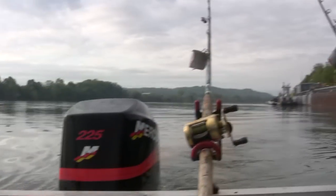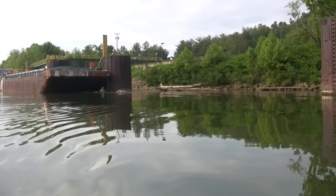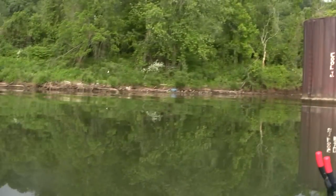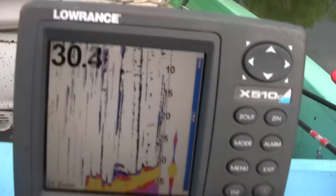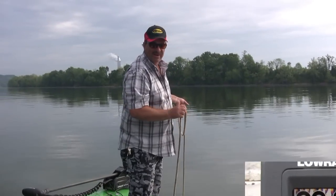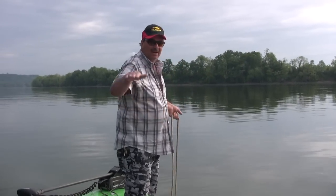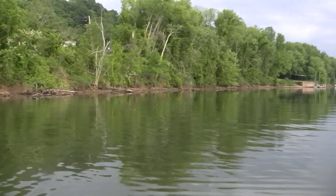This bank right here looks like a pretty fishy bank to me also. I like around the industry, anytime you can find cover, any type of structure, that's where you're going to find your flatheads. We want to look in still the 30 foot range. If you look here on the depth finder, we're going to fish that drop. We're going to anchor here in about 28 to 30 foot of water, right on a drop next to some good structure.